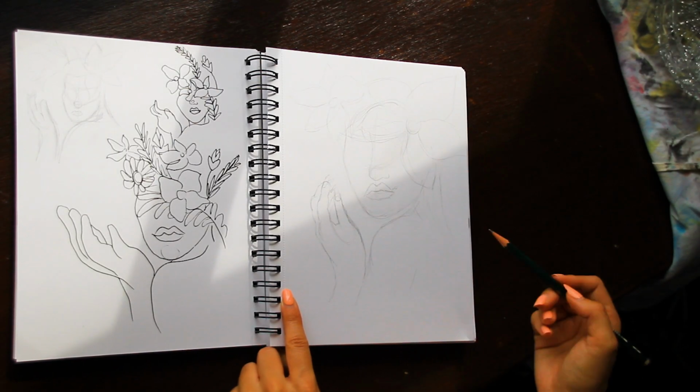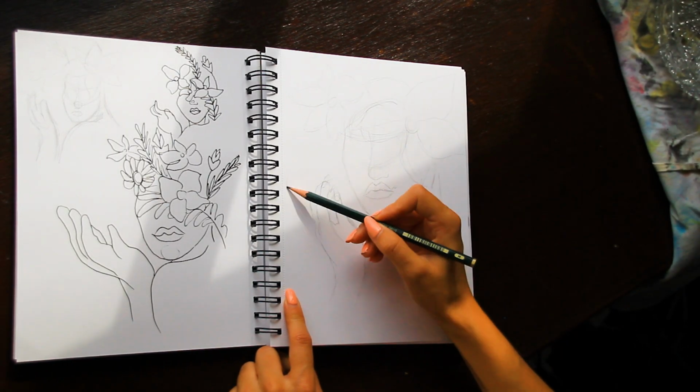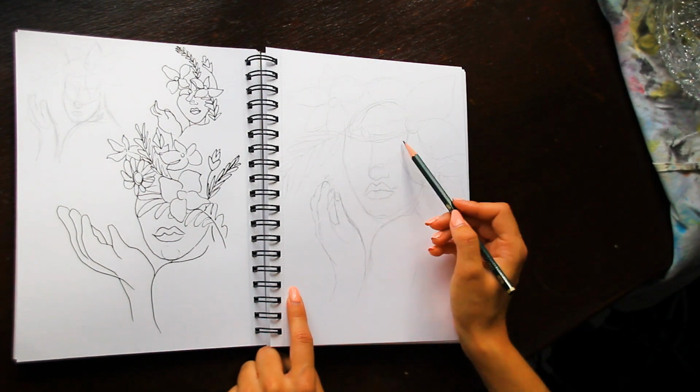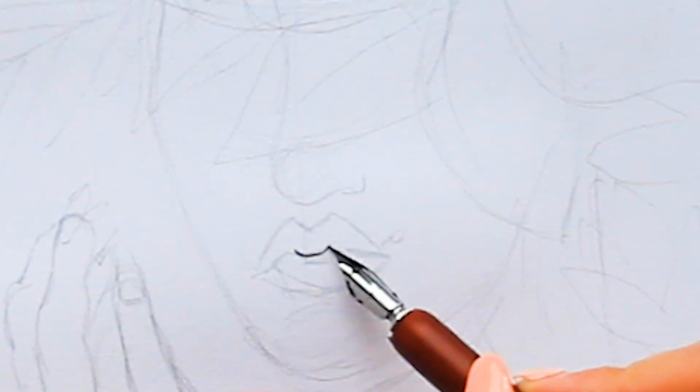But I've definitely not seen it in ink before. I've not seen it in watercolour really, I've only really seen digital. So I thought this would be a really interesting one to do.